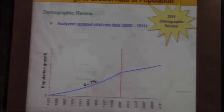However, in 2011, a demographic review of the existing protocol was triggered when the study team saw a potential leveling off in the growth curve that seemed to happen right about 2001. Analyzing the vital rate data from a more recent period, 2002 to 2011, they sought to determine if that leveling off was real. And what they found is, yes, the population is leveling off. Instead of growing at the previous growth rate of 4 to 7%, it has slowed down to somewhere between 0 and 2%.